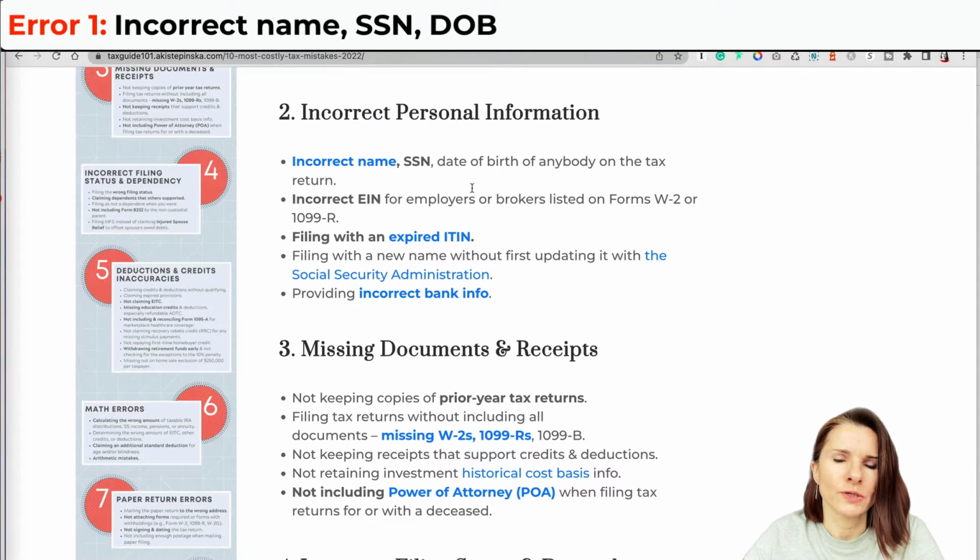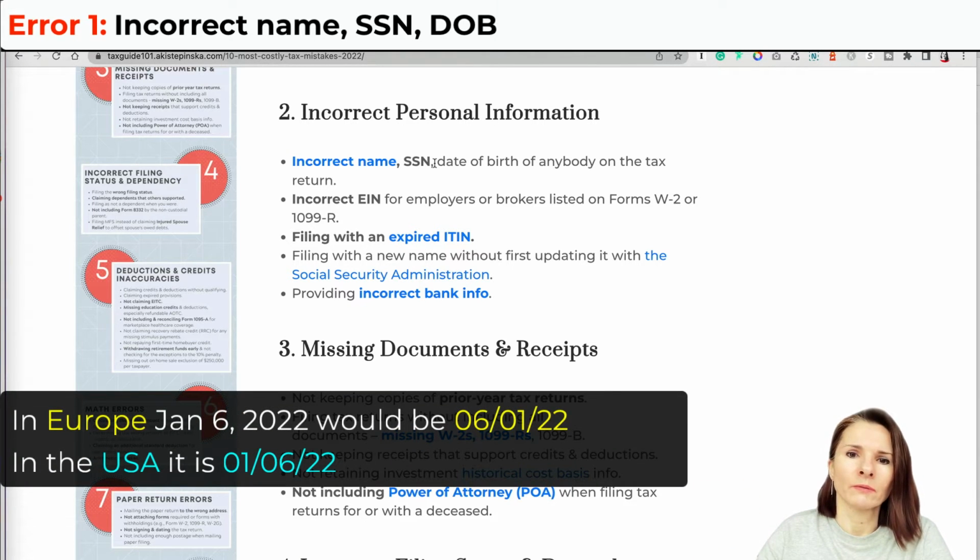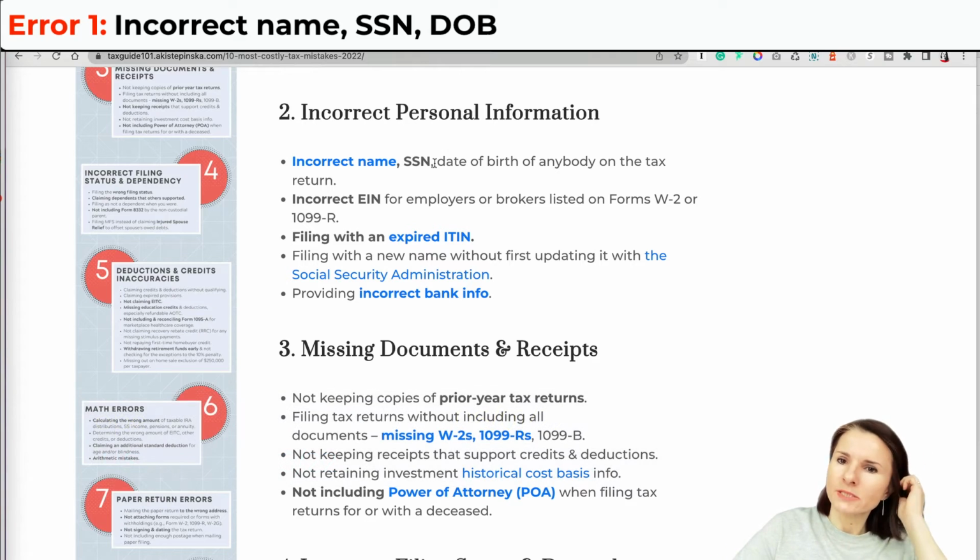Now, Social Security numbers can be transposed. Date of birth, the same thing. Some people who have been in regions or are coming from, let's say, Europe, and you put the day, month, year, sometimes they can transpose the year with the month and make a mistake as well.